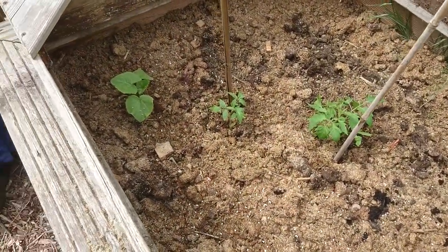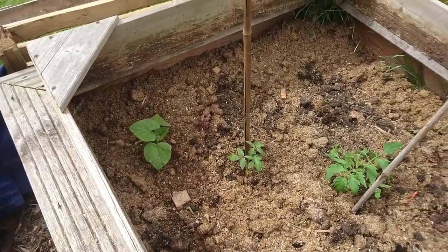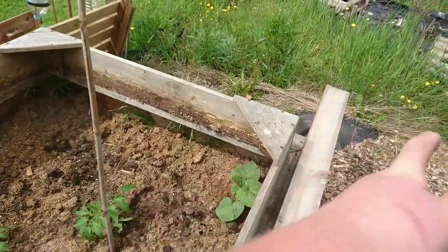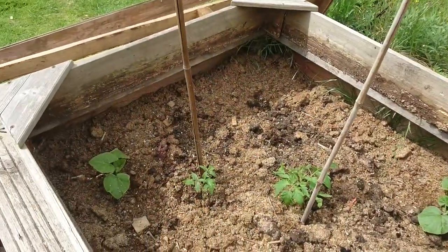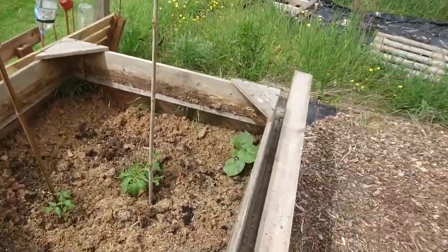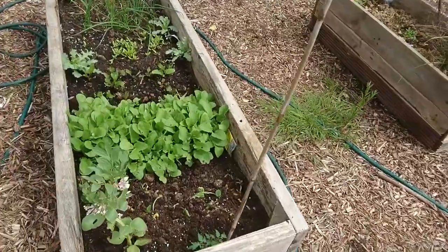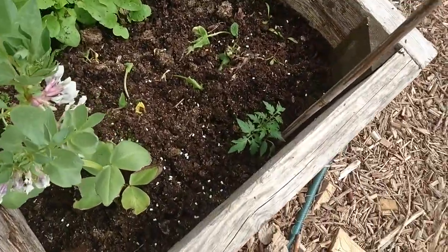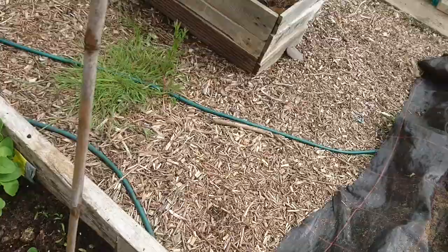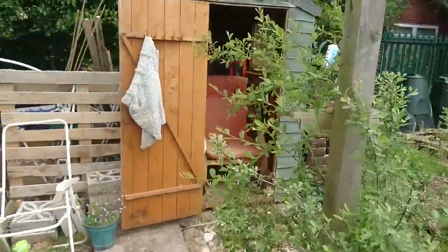Pumpkins are in, and hopefully that pumpkin will go that way. That pumpkin should go that way, and then the tomatoes hopefully should go up. They're little cherry tomatoes, so they should ripen nicely outside. I've popped a tomato in there too, and then I've also put some cherry tomatoes around here.